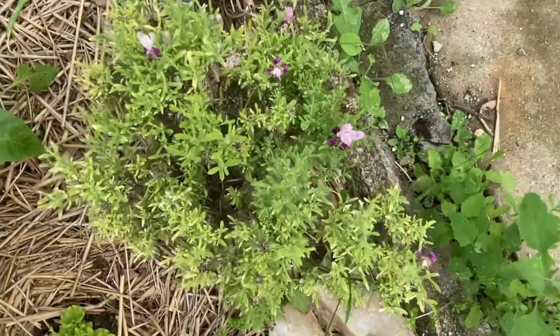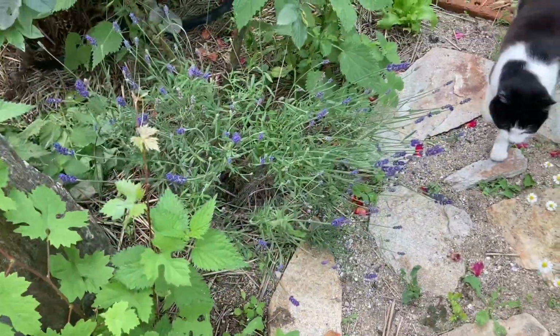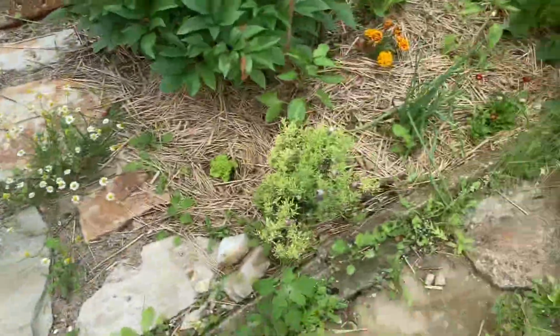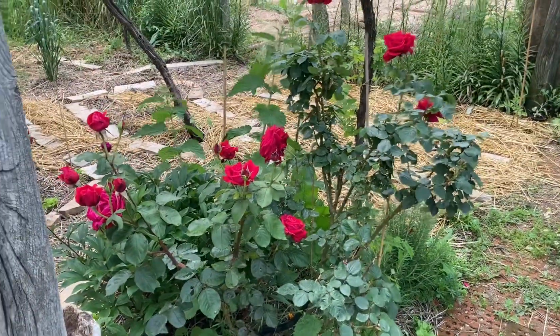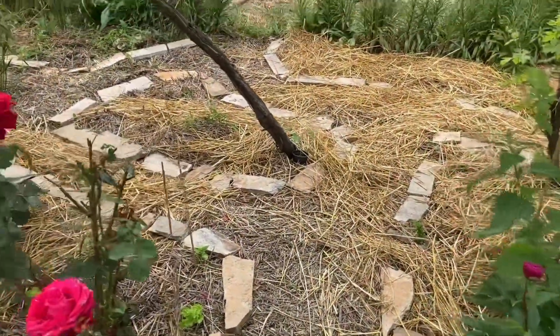Little French lavender, doing pretty well. And here's the traditional lavender that I see most of the time. Yeah, that one's getting a little lanky, maybe unruly. This one is way more compact, but way smaller. Interesting. Rose is doing pretty good.